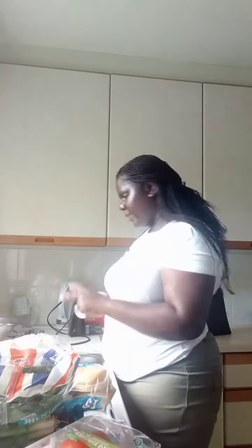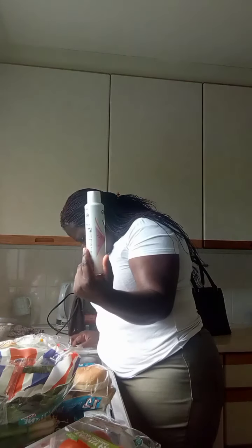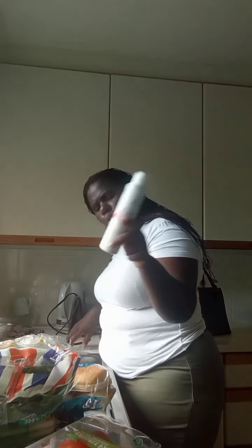I bought the tomatoes. There are quite a lot in this. The tomatoes, I bought the tomatoes at £1.20. A deodorant. I bought it at £1.90.